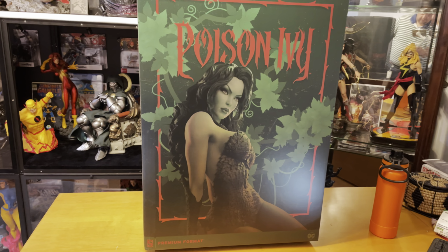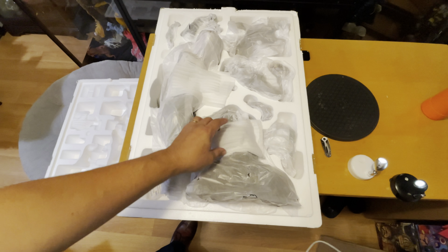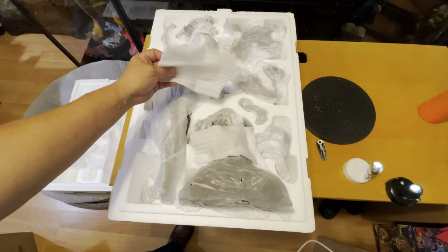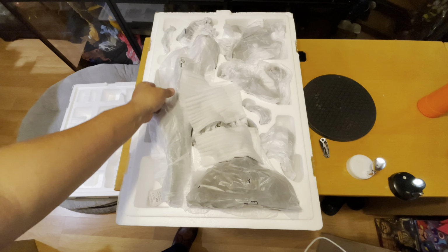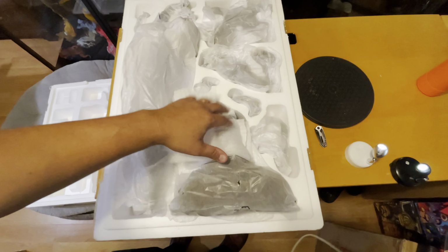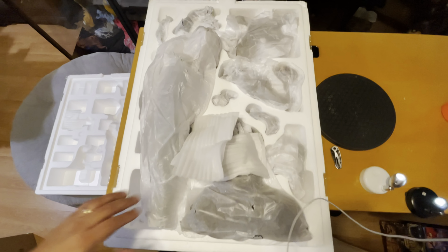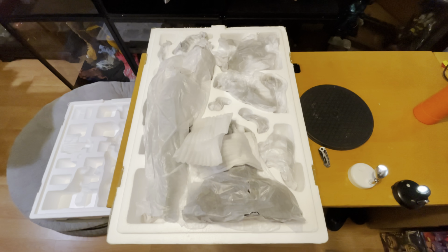Let's get Poison Ivy open. All right, here's Poison Ivy open. There's some foam here. Well, not foam, but it's just extra padding. We have Poison Ivy here, the base, and several pieces of the base. Sideshow just released their unboxing, so I'm gonna get all this unwrapped and put her together.